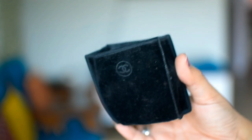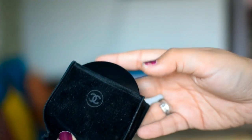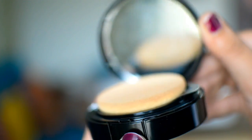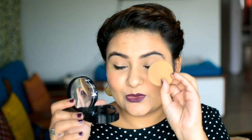In terms of packaging, a very luxe packaging as usual. It looks like this on the inside, and then you take it out. When you take it out of the carton, you get a Chanel pouch, the velvet kind that you get with most of their makeup. Inside of this is the actual product. This is a compact one, so you press this button right here and it opens, and you have a huge mirror here, and then you have the puff that you get to use this product. As you can see, I've used it quite a bit.